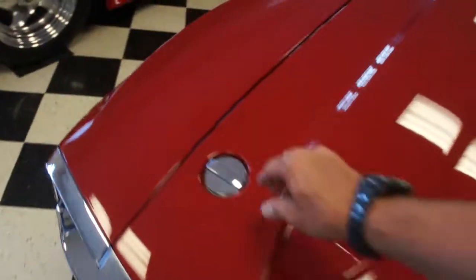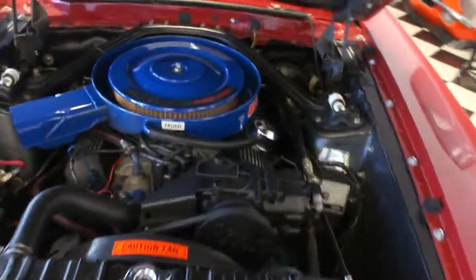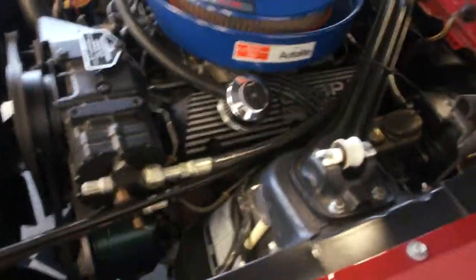Battery's dead. It runs fantastic though. Matching motor, power steering, power brake, and air conditioning. It's kind of rare to see the manual transmission.